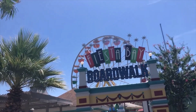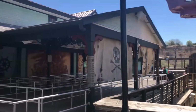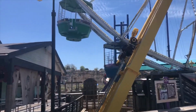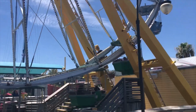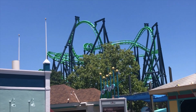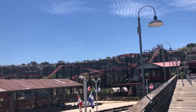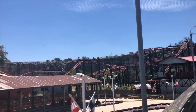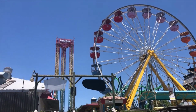Fiesta Bay Boardwalk is the land I'm referring to, and this one is a boardwalk theme, as you may guess from the name, and it's still a better boardwalk area than the Disney California Adventure one. So here's the important thing. It is right next to Rockville, at least next to the high school, and they have a full sign for it, and it's kind of like stepping into a different area sectioned off from other parts of the park.